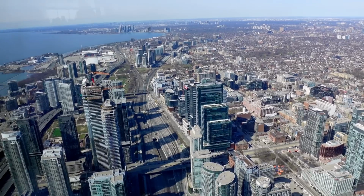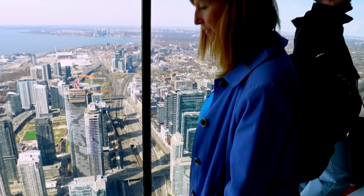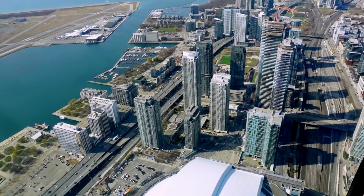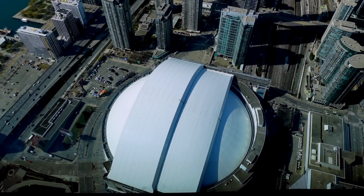Looking a little farther off to the west now. From the top we can see the rail lines that came out of Union Station right by the tower, and the Rogers Centre. Look at this. Floor to ceiling windows. And beyond that is way down there. We're almost right on top of the Rogers Centre. If there was a game going on with the roof open, we'd be able to see what was going on.